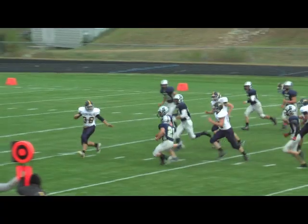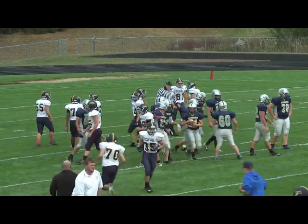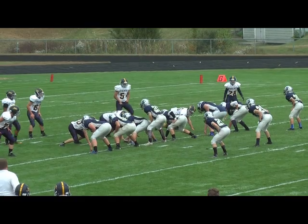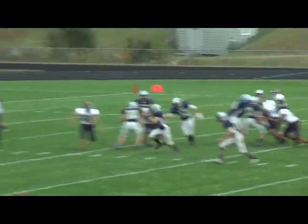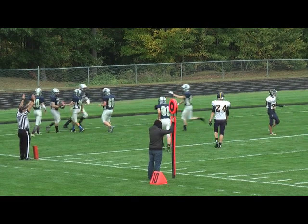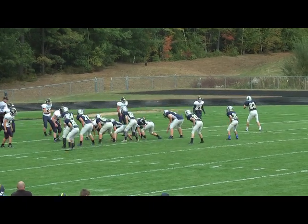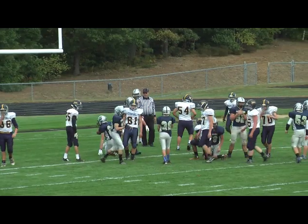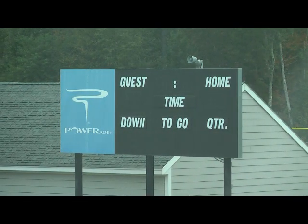And the ball is intercepted by Sanborn. And he's down to around the 19. Okay, first and 10 for Sanborn. They are at their 19. Touchdown! And there's no flags down, so it's good. Okay, Sanborn's going for the 2-point conversion. The ball's at the 3. And it's good. So, in the first quarter, the score, Sanborn 8, Cougars 0.